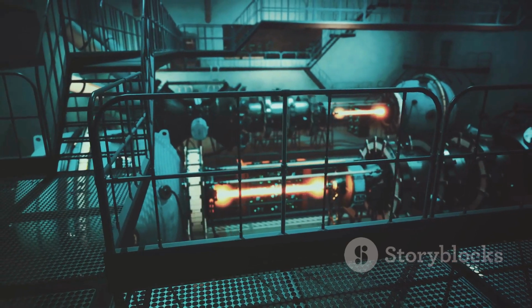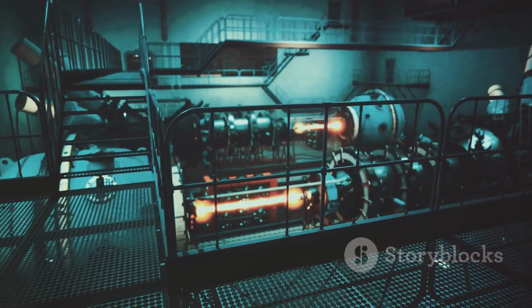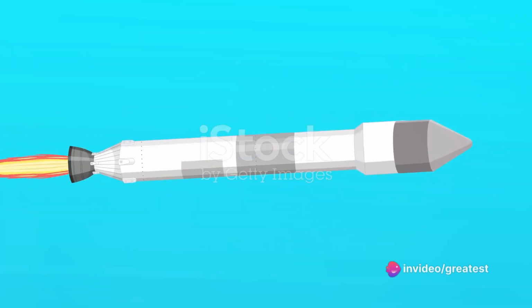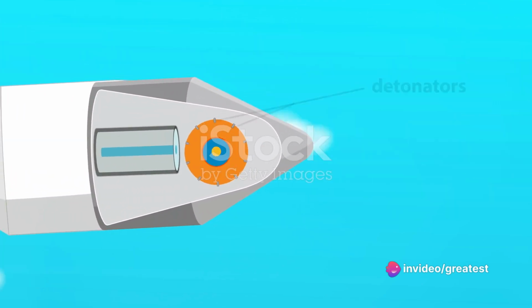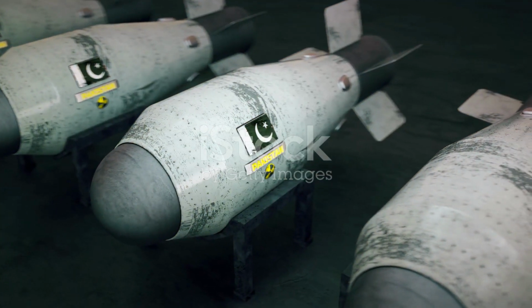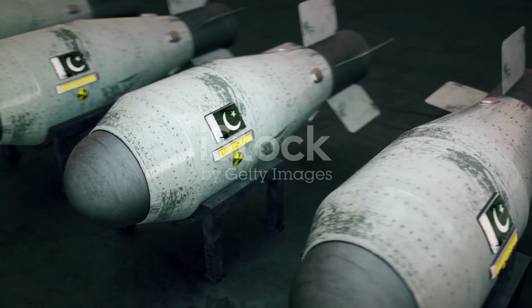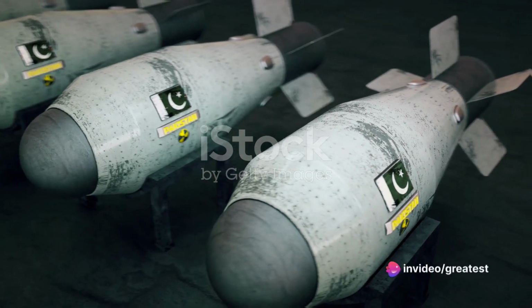The bomb's design also plays a role. Some designs require less material to reach critical mass, others need more. These complexities underline the precision required in the creation of nuclear weapons. It's not just about gathering enough fissile material, but also about crafting the right design. So, we have our critical mass. But how do we initiate the explosion?